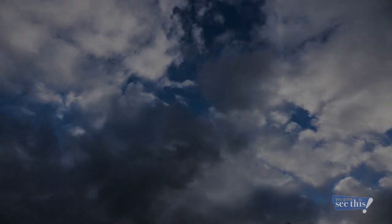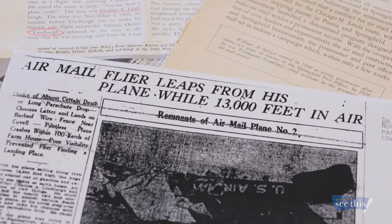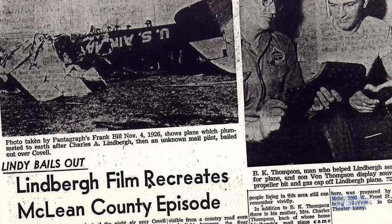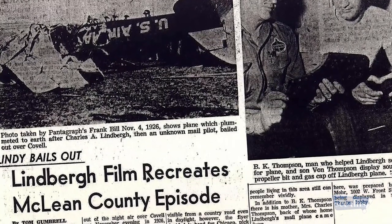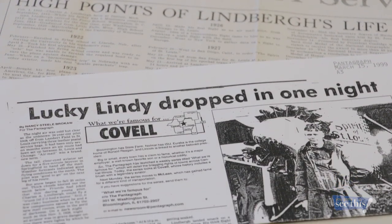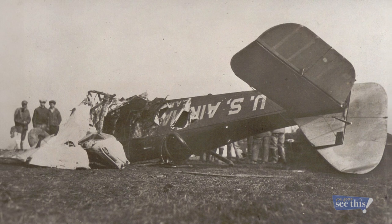Less than 2 months later, visibility and weather would again become an issue. On November 11, 1926, Lindbergh couldn't land in Peoria, so he circled the area but was running out of fuel. He decided to find a sparsely populated area and parachute out. Flying 70 miles an hour at 13,000 feet in total darkness, Lindbergh jumped. He landed on a barbed wire fence surrounding a farm in McLean County near Covell, 6 miles west of Bloomington.